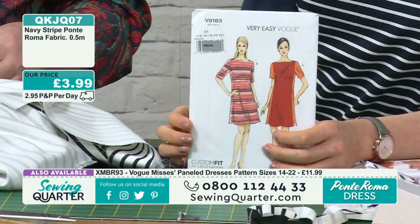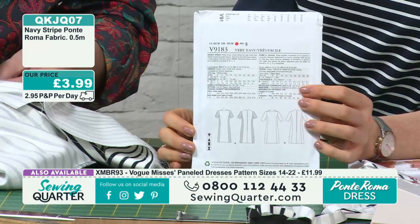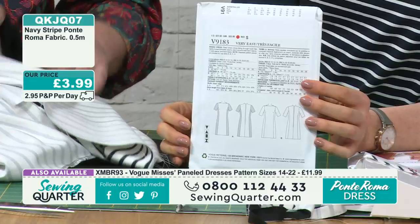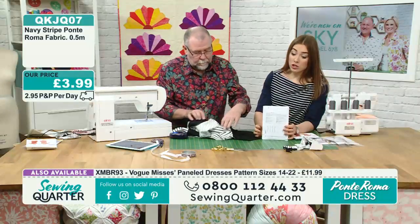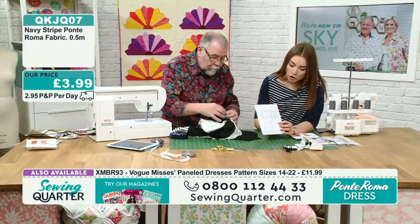So the one on the bottom of your screen is that larger size. Now you can always check on the website. You can look at the back of the pattern at sewingquarter.com if you want to check any of the measurements. But 2 metres of fabric is all you need to make it up to a size 22. And you've got two variations on that.